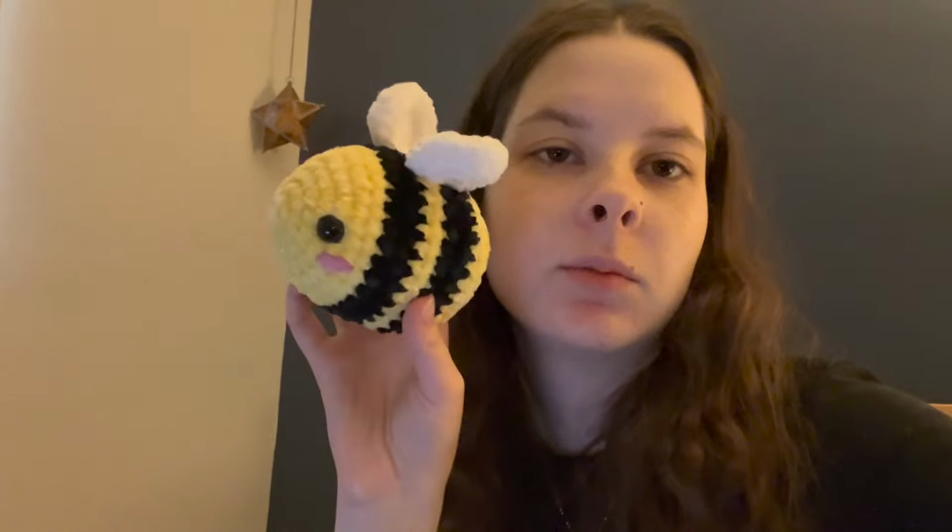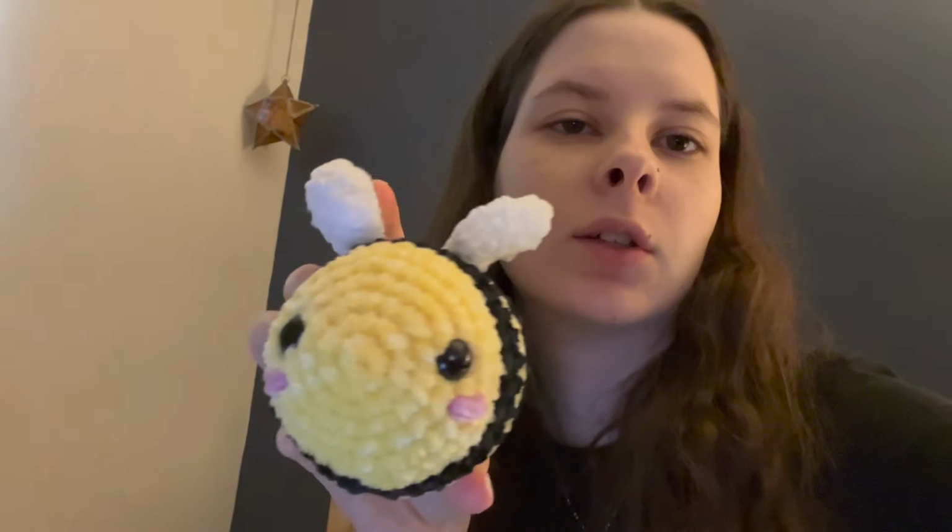Hey guys, it's now Thursday for the 3rd time this video, and I just finished the bee that I started yesterday. I got distracted yesterday, so I didn't finish it, but I just finished it up this morning. I think it looks super cute. This is the first time I've ever done the wings like this. I usually will tie them together and secure them more flat, but this time I made them stick up and I sewed them on before I stuffed it, so it made it a lot easier. And I think this is so cute.